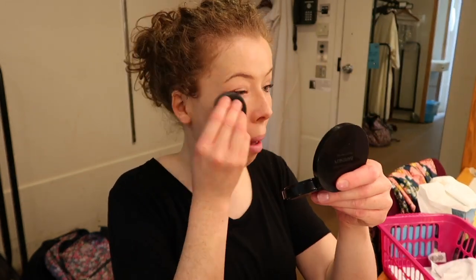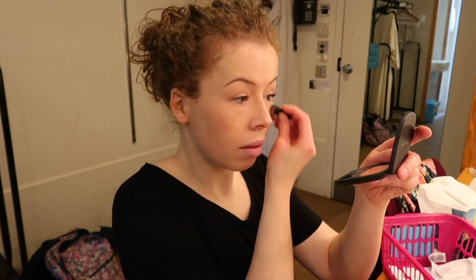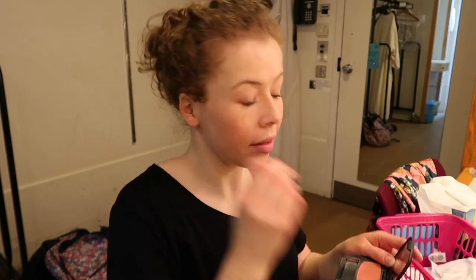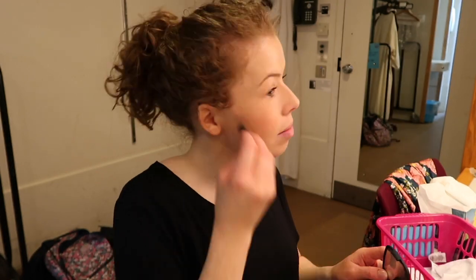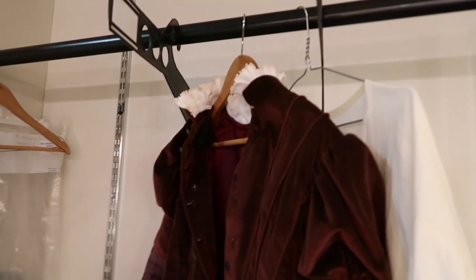I then put some powder underneath my eyes, followed by a little bit more powder all over my face, and then I add some blush to my cheeks and I smile while I'm applying it. Finally, I spray myself with setting spray to make sure that the makeup all stays in place. Amy gives a thumbs up to the camera. Time to put on my costume.